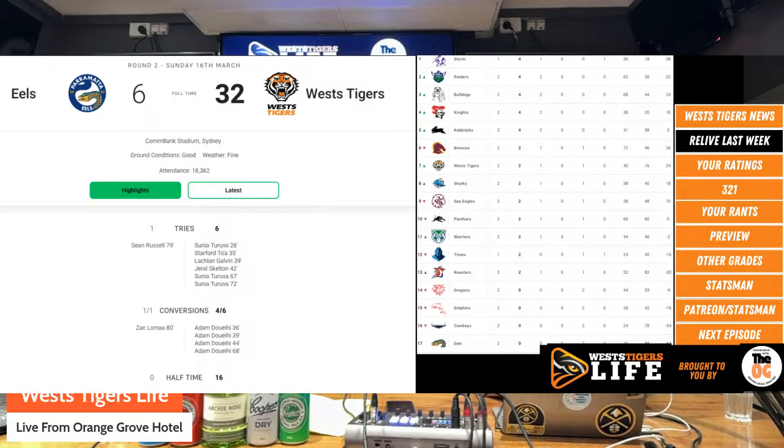Righto. This might be my favourite. I don't know about try ever, but definitely my favourite try. I'm trying to think of a West Tigers try that I enjoyed more than that one. Maybe because it's against Parramatta and I hate them. Maybe because it's, I don't know. Can you think of a more exciting, tricky play from the Tigers?